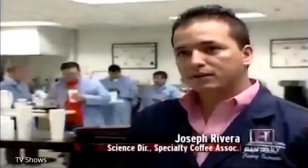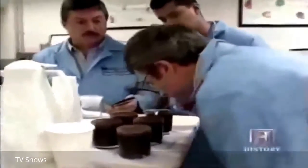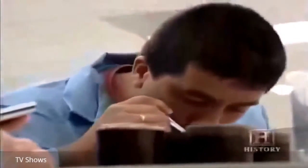What's going on right now is 10 of some of the best cuppers in Colombia are here through a U.S. aid-funded government fund. And they're here doing a training on how to use some of the standards that we use to assess quality.